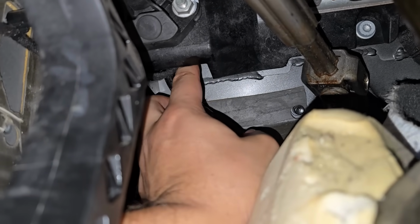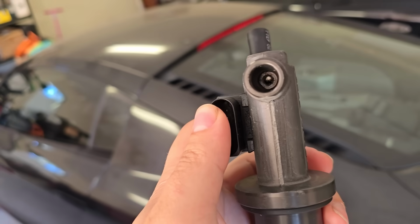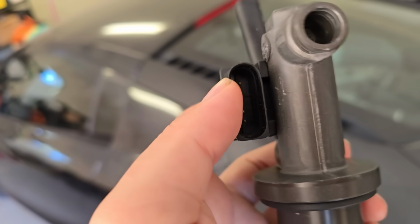If we take a look at our replacement part, there are two things that are going to need to be removed from the master cylinder before it comes out of the car. One is the fluid line, and the other is an electrical connector. Now, I've got a scope camera in this area, and you can see the clip holding the fluid line in. So I went in with a flat head and popped it off.